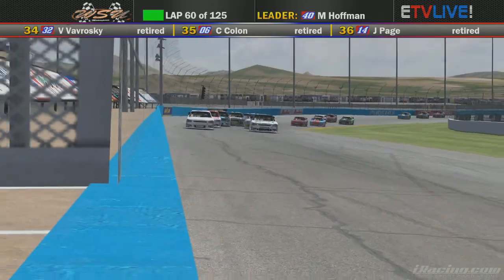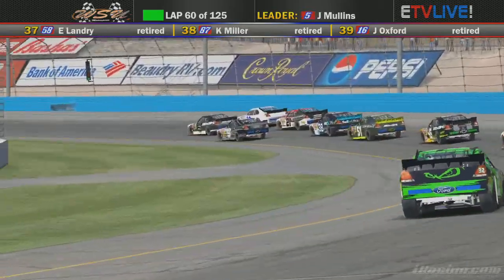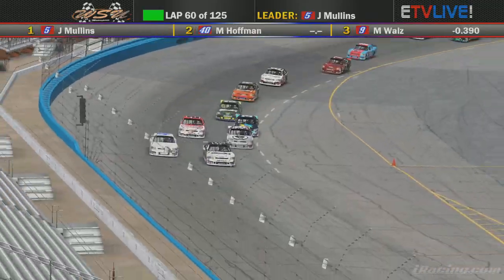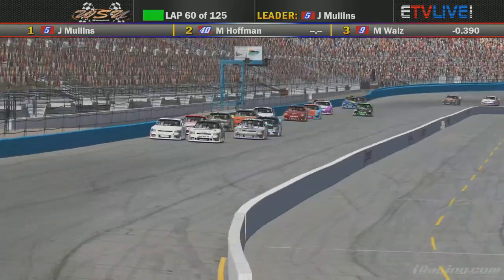James is going to look down into the inside as he's still going to be there. He cannot quite get clear of the number 40. He slides up a little bit. They manage to stay clean, don't touch. He's going to try and clear the number 40 machine. Gets a little loose, wee bit loose, cannot complete the pass as they head down to corner number 1.